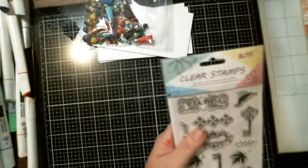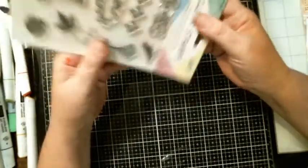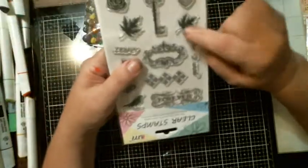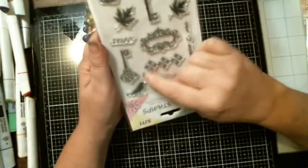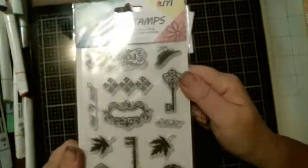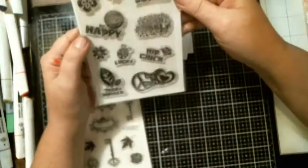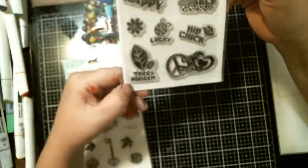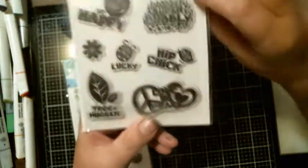And then there were some stamps. Ooh, look at this stamp set. It says forever, you and me, love, keys, love keys, key lock, leaves, roses, little frame, bird. That's cool. So we got that one. And then we got this one. It's got mushrooms, cute stuff, little smiley face, be happy, hip chick, lucky, tree hugger and love and peace and some flowers. That's cute.